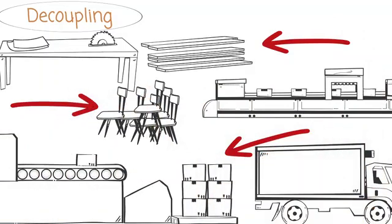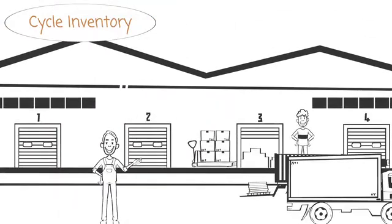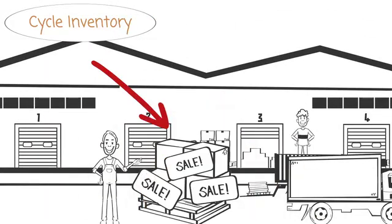in the process. Cycle inventory is inventory that we purchase to take advantage of price discounts that we may receive. It can include special pricing for a set period only or a discount for buying in bulk.